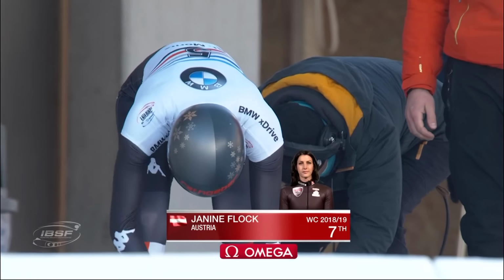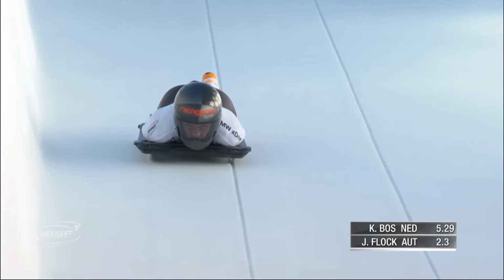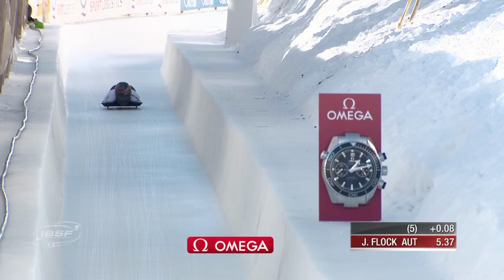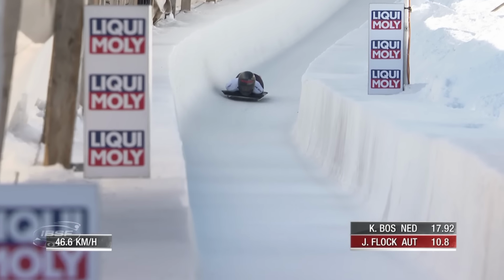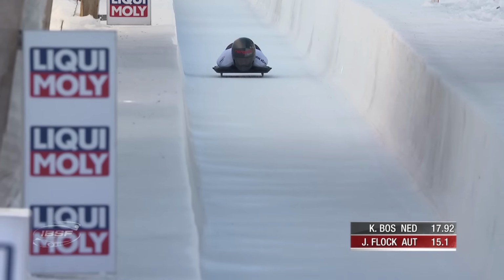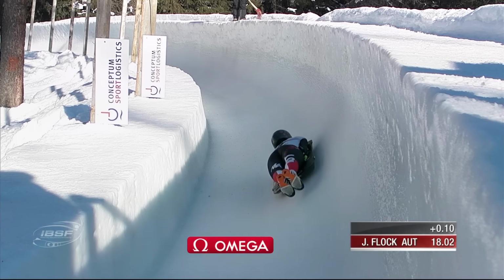Next up, last year's winner and our newly crowned European Champion, the third time she's taken that title. She's taken 3 gold medals here in 4 years, Janine Flock. Nice exit at Kink 1, right down the pipe with no work. Looking smooth and relaxed. And look at her shoulders, the way that her shoulders are tucked right down onto the sled, like a motorcyclist tucking herself out of the airstream.